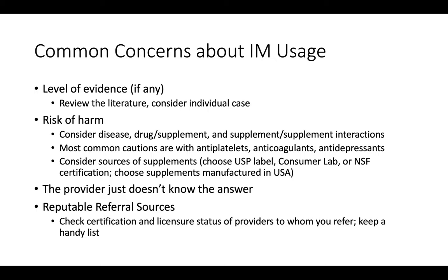Common concerns about using integrative medicine modalities include the level of evidence for that modality, and the reality is if there is any evidence. And I can tell you that there is usually evidence for most therapies, but it may be low level. The study may be small. The study design may be poor. Part of the reason behind that is because there's little money to fund large studies for integrative medicine therapies.